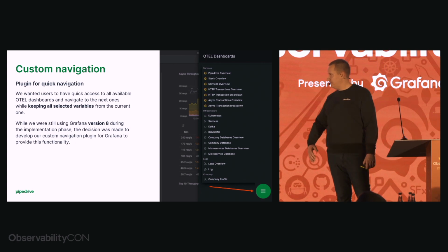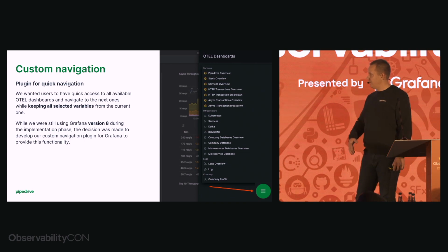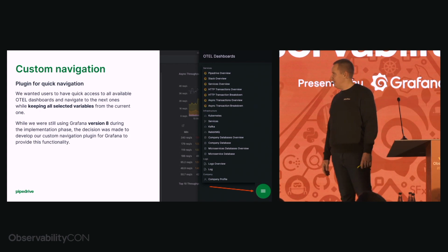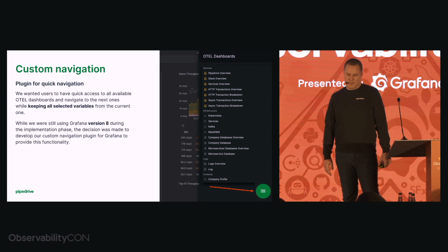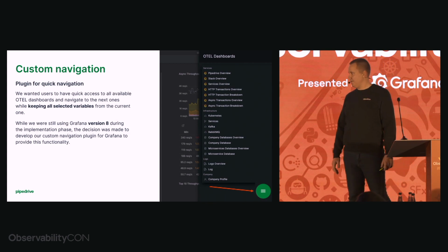So if you start on Pipedrive overview, you can click on the next, stack overview, and all the labels which you have selected and all the variables will be kept, and you can navigate on to the next one. It really helped us to improve the user experience with those OTel dashboards. By now, we have already upgraded to version 9 of Grafana, and we are looking into replacing this custom navigation with Grafana scenes function.